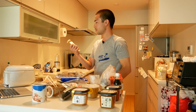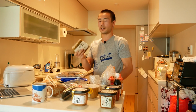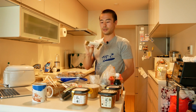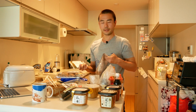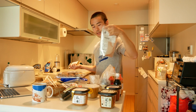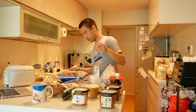I bought some pickled fukinoto miso. So this is like a vegetable that's seasoned with miso, and it goes good with rice. Got another dashi pack here. This one has different ingredients than the first one I showed you. And that's pretty much it.